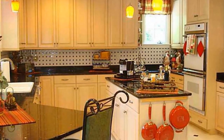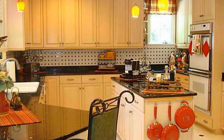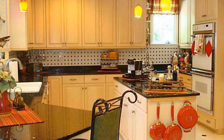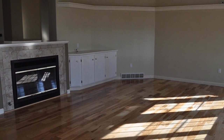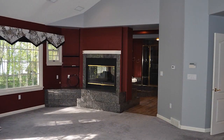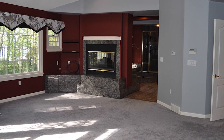Tile backsplash, a bay window, and center island make this a dream kitchen. A large eating area with sliding glass doors leads out to the back portion of the deck. The family room features hardwood floors and a gas fireplace. From the second floor master retreat, you have plenty of ways to relax and enjoy your lake views.